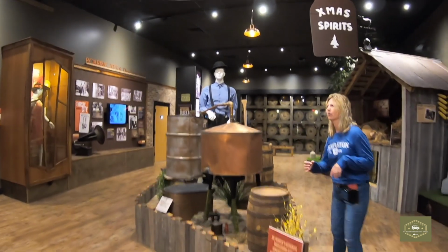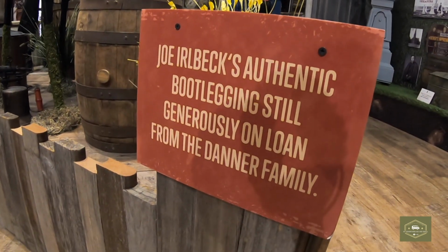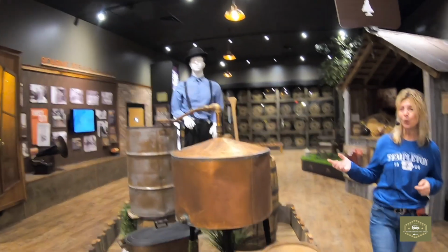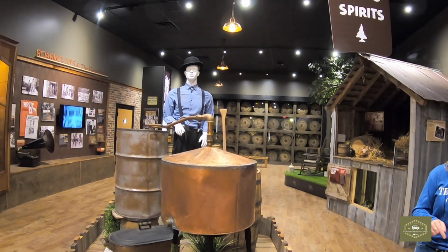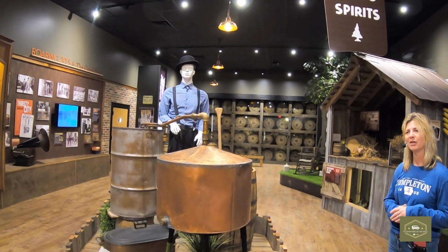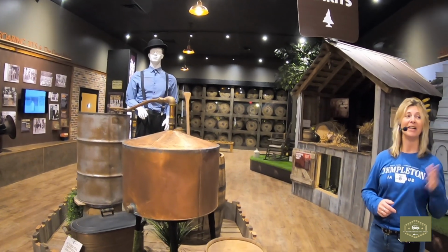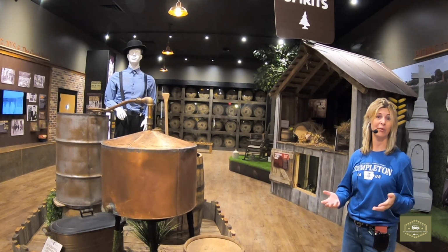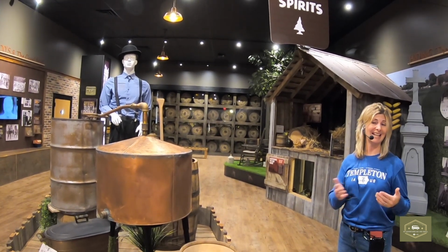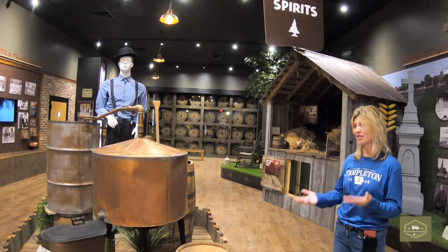Now, Joe Erlbeck, we give a lot of credit to for really starting the bootlegging thing in this area. Joe Erlbeck was 21 years old and figured out no matter how little money people have, they'll buy alcohol. Okay, let's put that Catholic thing back in here. So, Prohibition. Prohibition era technically is 1920 to 1933. Prohibition actually was signed into effect in 17. They just didn't fully start enforcing it until 20.